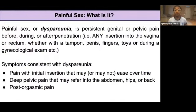So first things first, painful sex, what is it? Just the way it sounds, painful sex or dyspareunia is persistent genital or pelvic pain before, during, or after penetration. This can involve any insertion into the vagina or anterior opening or rectum. This could be with a tampon, with penis, with fingers, with a toy, or during a gynecological exam.